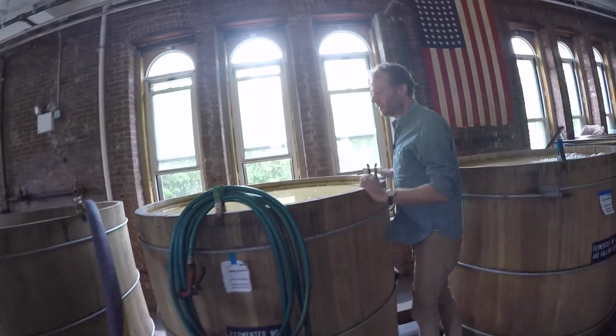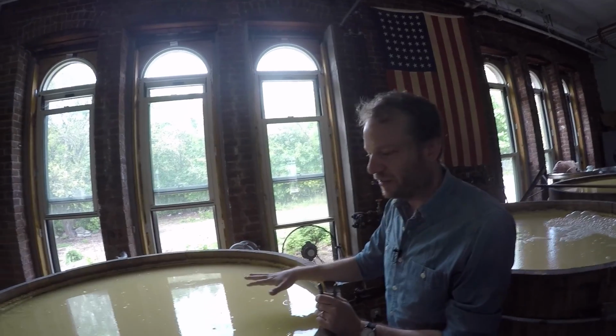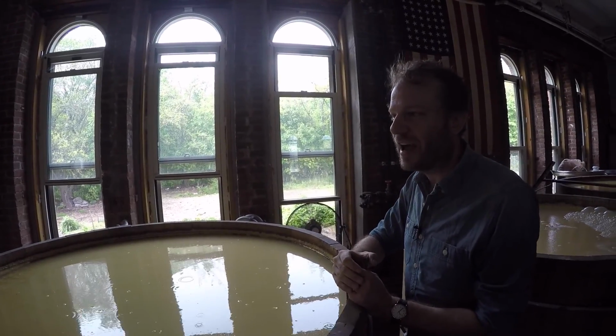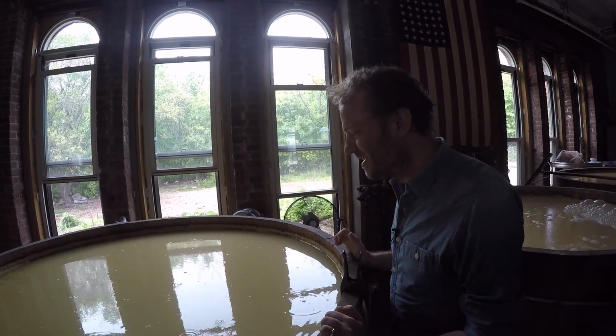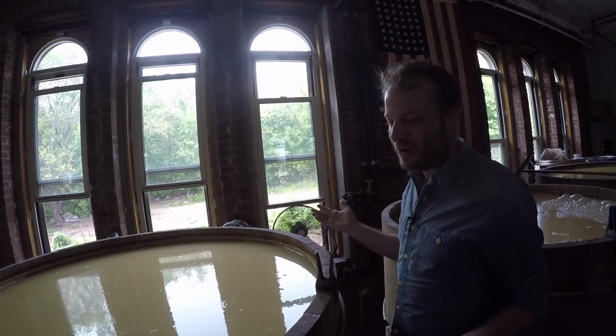This fermenter is a little bit more like what you would see at the end of the process. So the bubbling has slowed down considerably. It's a lot thinner. It has a sour, interesting flavor. And that's what is going to go into the still.